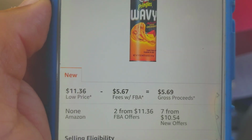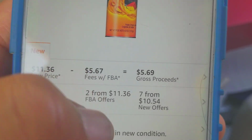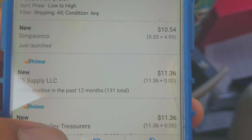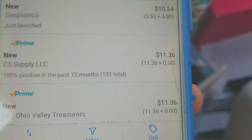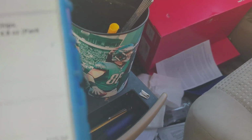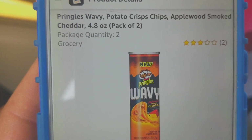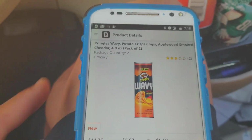And what do we see here? You got 2 guys selling it FBA. Let's see what they're doing. You got a guy selling it FBA 1136. Then you got another 1136. Oh, baby, there's room for you. I don't see a rank on there, but I know Pringles sell. That you ain't even got to worry about that.